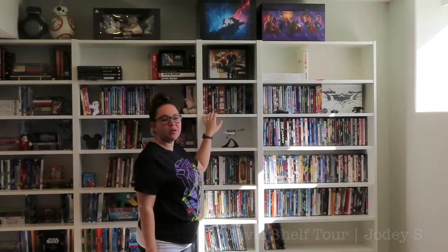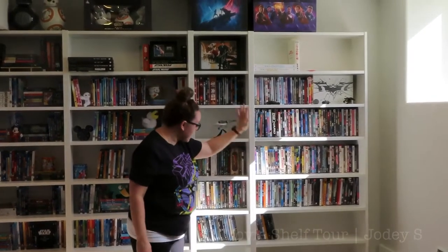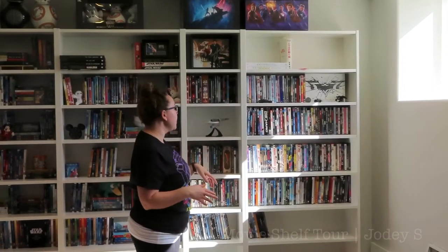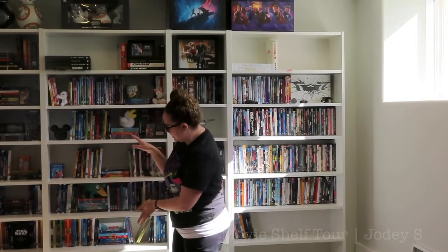We have another one of the skinny Billy bookcases with the regular Billy bookcase, and all of these movies are our non-Disney, non-Oscar, non-TV series movies. I actually find it kind of funny that we have way less normal movies in comparison to Disney movies.